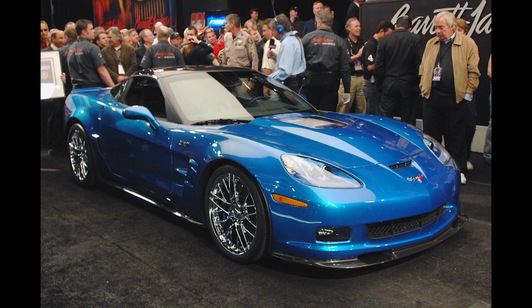They made one single Le Mans Blue Metallic C6 ZR1, and it was auctioned off, and it went for $1 million back in '09 or 2010, unreal. But it was a one of one. I think it was the first car made, but I'm sure I'm wrong there. So it's one of those things where they only made one. That's a fact, and it's only that color, which is neat.